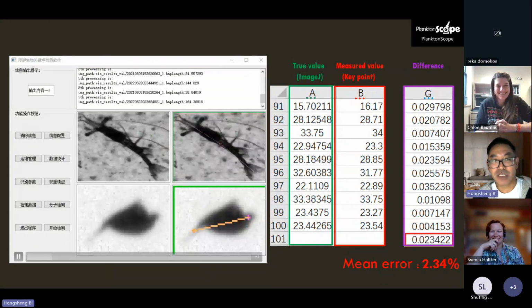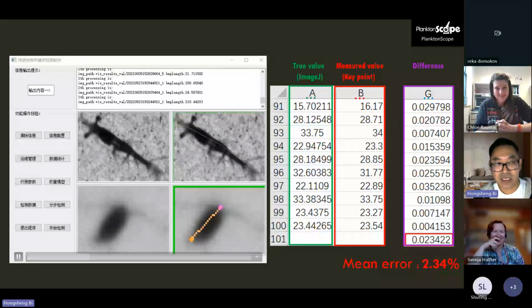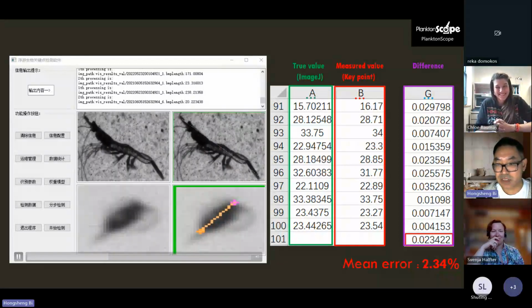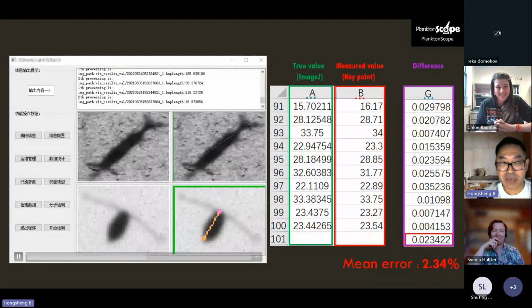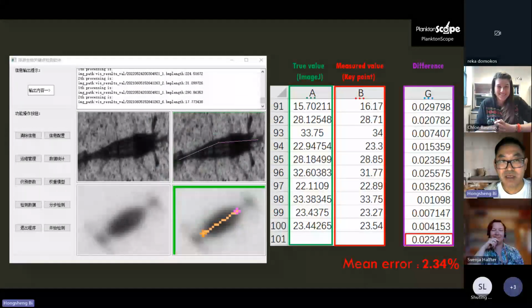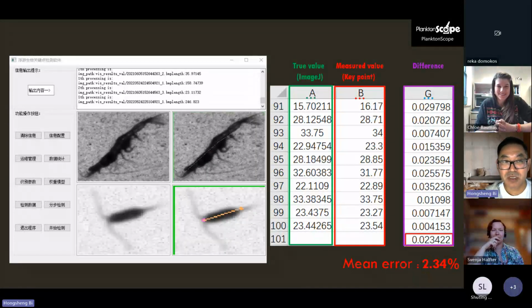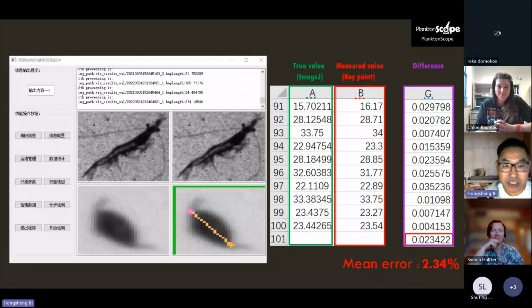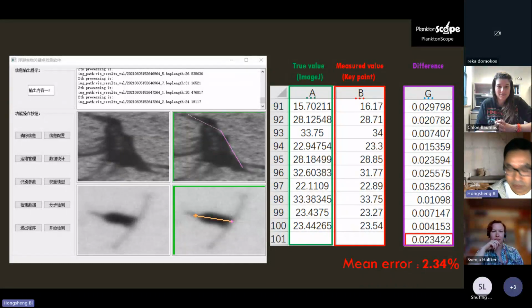This is showing how it does the measurement. On the left side are regional images picked from the full frame images. Then we compare to the manual measurement in ImageJ. So you can see the difference is minimal.